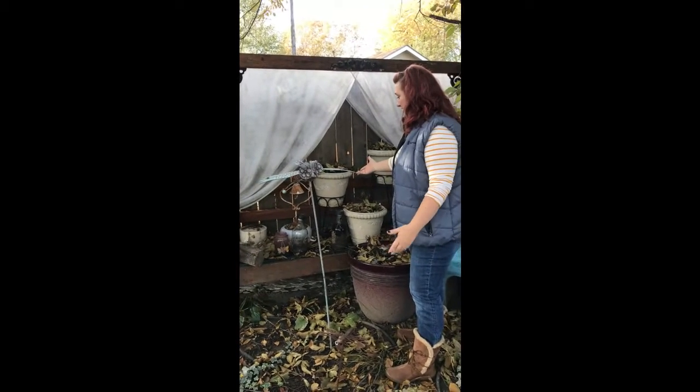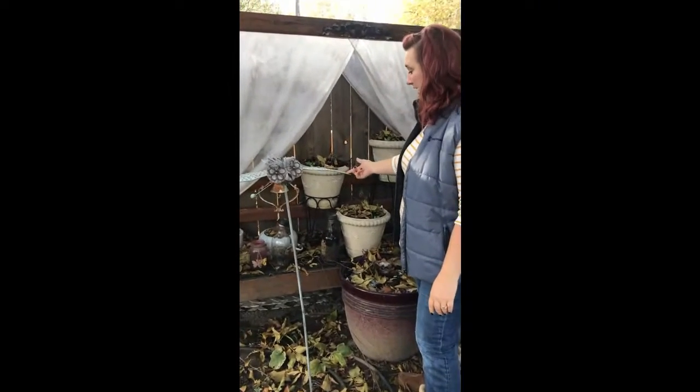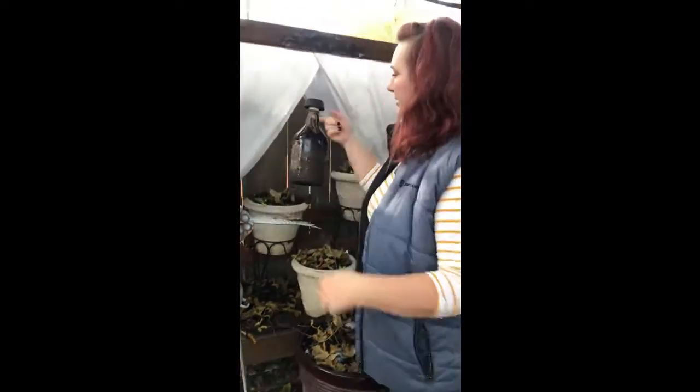This is more stuff that I just picked up. Some of it's old kitchen pots, some of it's old pottery, some jars. I took some growlers that I wasn't using and put solar lights on them.